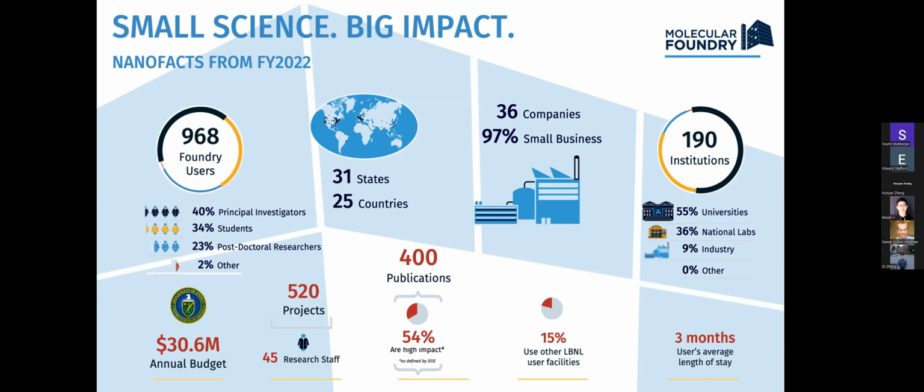And that's when researchers are doing work with intent to publish. So we call that non-proprietary access. That gives you access to the collaboration and intellectual resources of our facility staff.